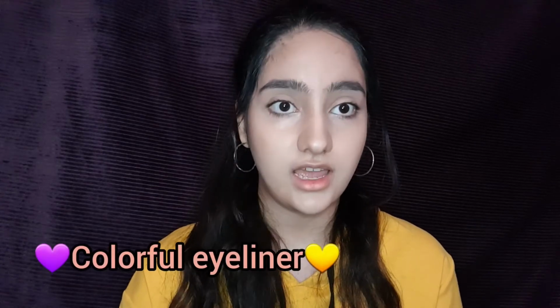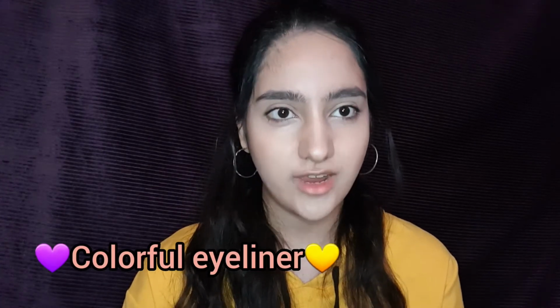Honestly, I don't have a certain plan for the eyes, but I just want to do it and let's see if we like it or we don't. So the first trend of the eyes is about the eyeliner. As you know, the colorful eyeliners are so trendy these years, not only in 2021 or 2020.